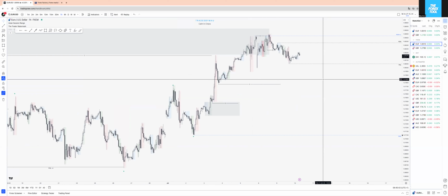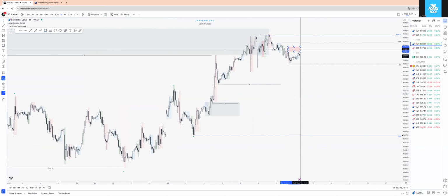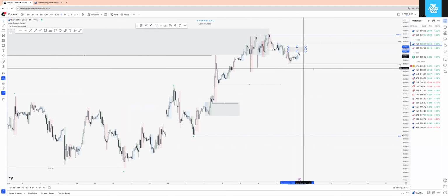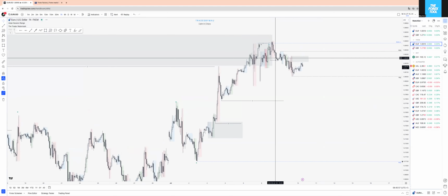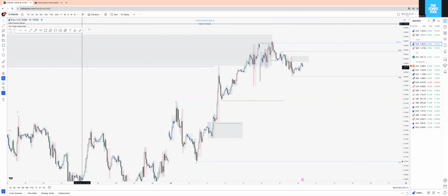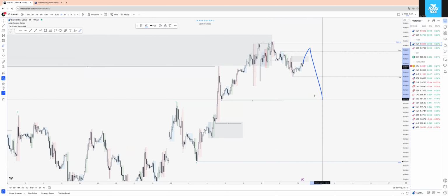Okay, interesting. Because I wanted to say that we could sell from this area. That seems to be quite all right, a good area to sell from. But now looking at price and how these ranges are filled, I might actually wait for price to get up here and then look for a sell.